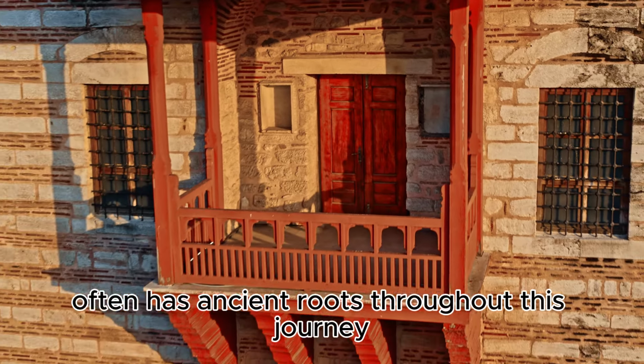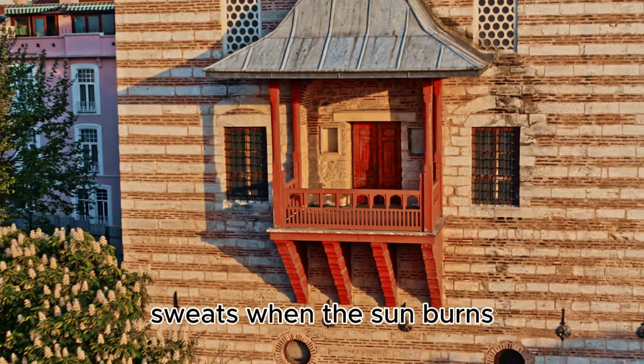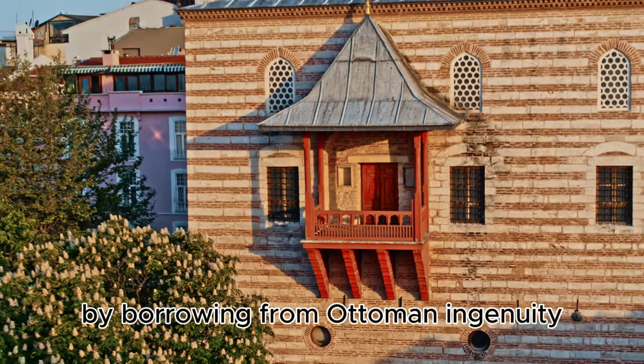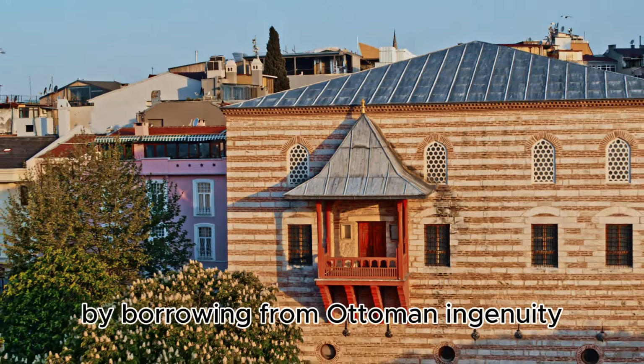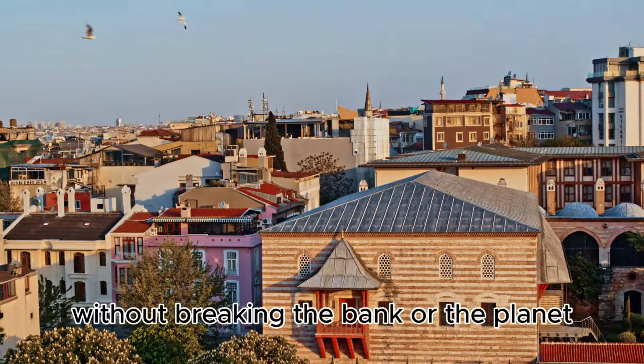Throughout this journey, remember, he who does not guard his house with wisdom sweats when the sun burns. By borrowing from Ottoman ingenuity, we can start guarding our modern homes, beating the heat without breaking the bank or the planet.